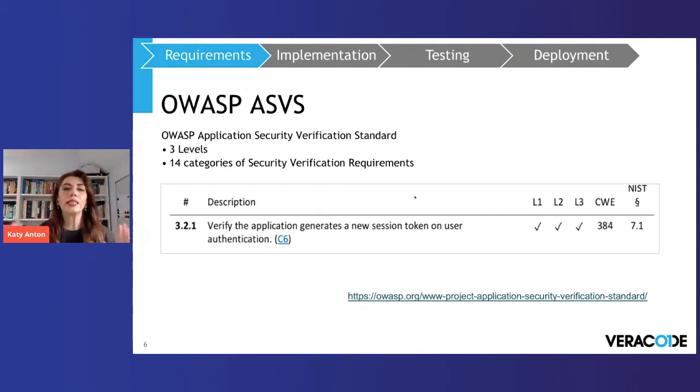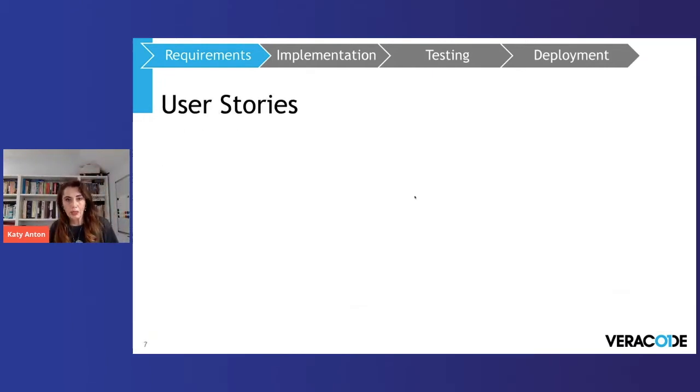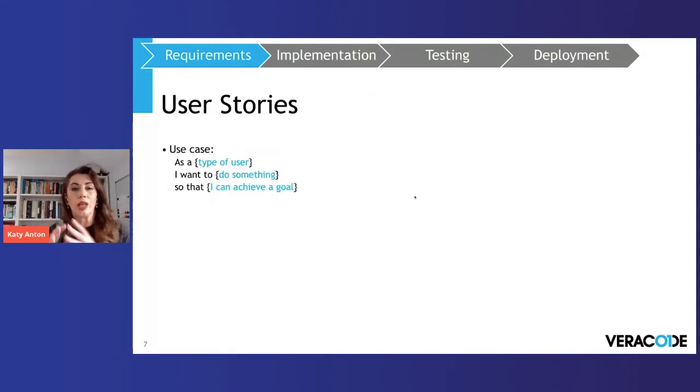To consider this requirement in software development, we can use user stories. The user story focuses on the perspective of the end user and describes the functionality based on what a user wants the system to do for them. For this, we can use use cases, which is a way to say, as a user, I want to do X, Y, and Z in order to achieve a goal.